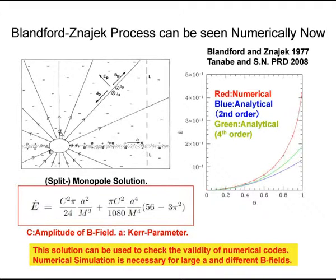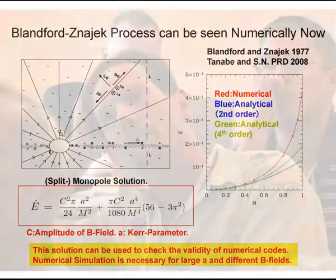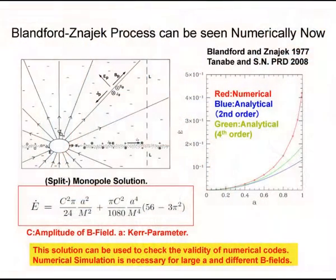They obtained the split monopole solution by using a perturbation method with respect to the Kerr parameter. They could solve the system analytically, and they could estimate the energy extraction rate from a rotating black hole analytically. The leading term was derived by them. C is the amplitude of the B field, and a is the Kerr parameter. So the energy extraction rate is proportional to C squared, the square of the amplitude of the B field. So if the magnetic field is amplified, more energy is extracted.